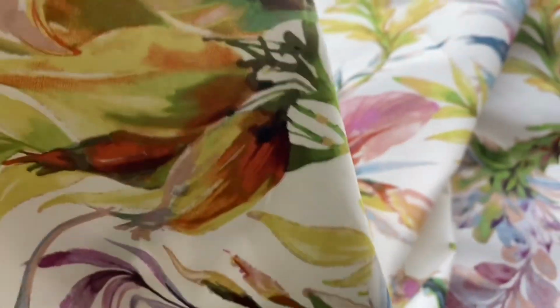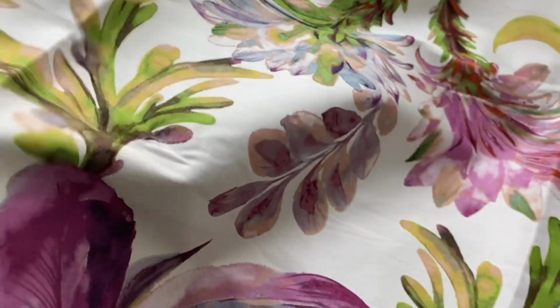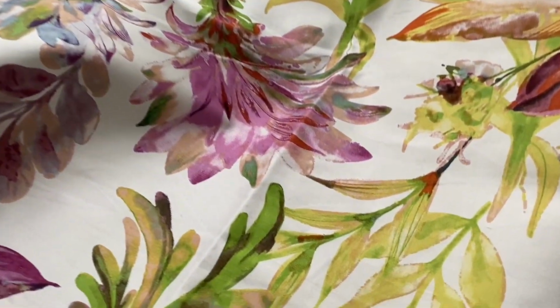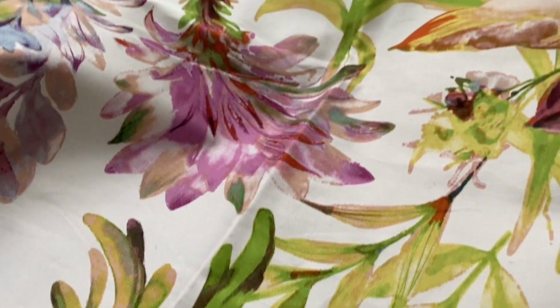It looks kind of like watercolor paintings or something. And it is just so pretty. And because it's a trouser weight, it's thick enough to make a dress out of it. And yeah, I feel like it would be too thick to make a shirt out of. But I mean, it would be beautiful as a shirt. But yeah, I'm thinking dress, or maybe skirt.